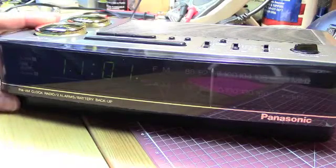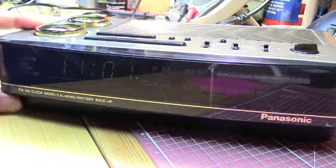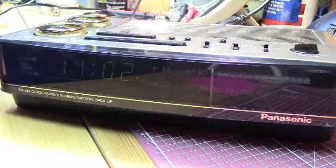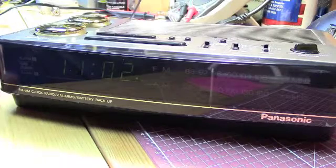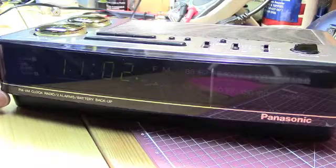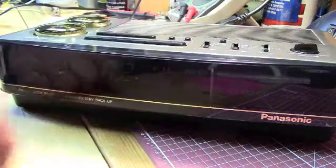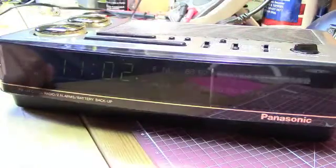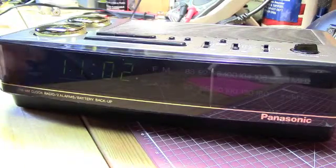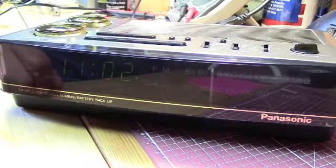I'll probably just end up donating it back to Goodwill or Salvation Army or someplace after I'm done here with the review. Like I say, I'm not really too much into the clock radios. It's a Panasonic. It's well made, and it sounds good. I did do a little contact cleaner there on the volume control. It was a little bit scratchy, and I cleaned it up a little bit. So hey, maybe they'll be able to mark it up a little bit when they sell it again.